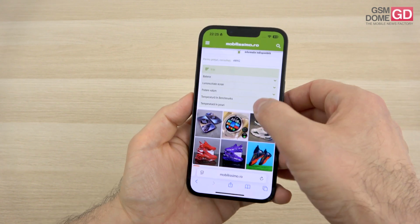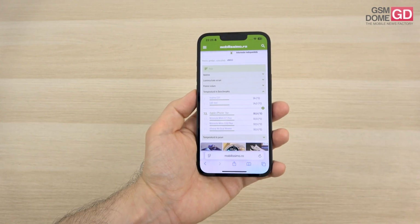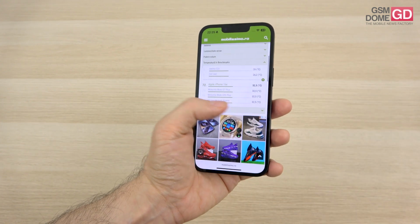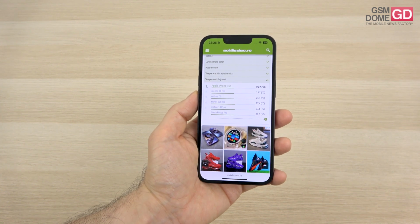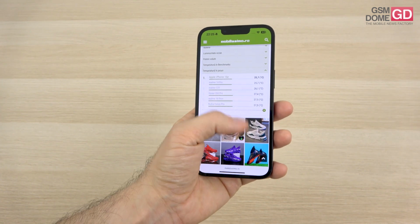So that's that. If you're wondering about the temperature, we have some tests here. So in benchmarks, let's see how much we achieved. 32.5 degrees Celsius, definitely no overheating here, and in games it's the coolest phone ever, equal to the Realme 14 Pro, only 25.7 degrees Celsius.